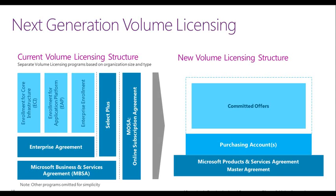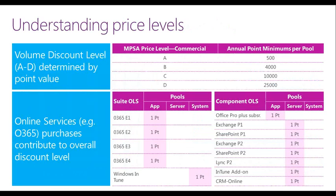Today it is only available to corporate accounts, so academic and government organisations won't be able to take advantage of the MPSA today, but that will be coming. One of the benefits of the MPSA is that the online services points will accumulate and can be pulled together to gain a greater discount level from Microsoft.